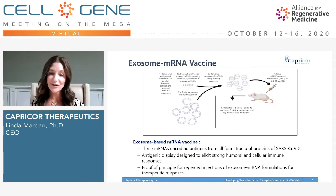This one is in later stage preclinical development. We expect to come into the clinic with this program in a very short time. And please look for a manuscript as well as publication soon for this particular program, which we believe could potentially be the best vaccine candidate under development.